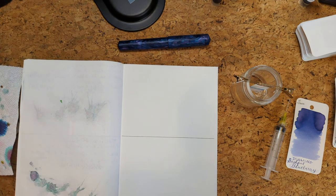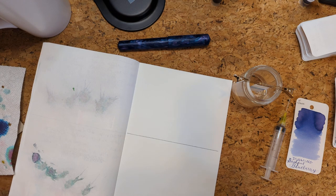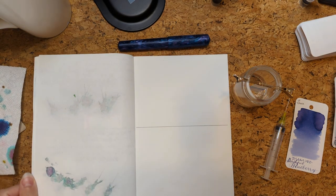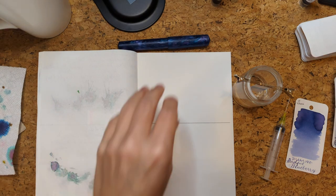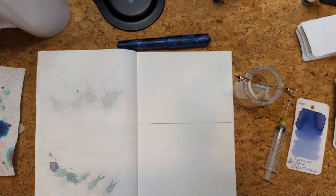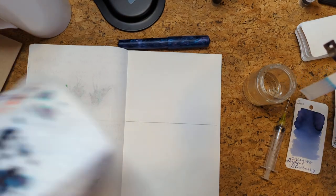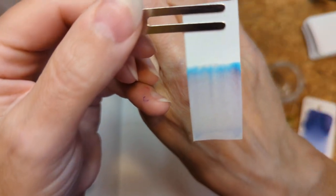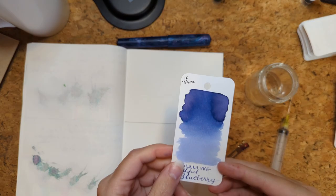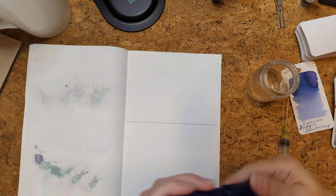Let's have another sip of tea because we're salty, apparently. Gotta hydrate ourselves. I don't even know if this line is particularly straight, or even if it's near the middle of the page. My chair's stuck on my flipping table leg. Everything is awesome. Okay. So, let's look at this. This ink is beautiful, but not particularly complex. We didn't expect it to be, did we? I didn't. Let's go.